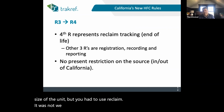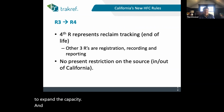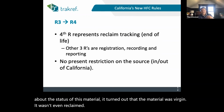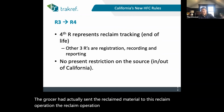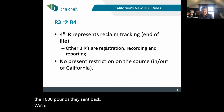We were not the supplier of the material. The supplier of the material was unaware that the material was being used to expand the capacity. And when the EPA, who was there to do kind of a photo moment, inquired about the status of this material, it turned out that the material was virgin. It wasn't even reclaimed. But the grocer had actually sent the reclaim material to this reclaim operation. The reclaim operation received, let's say, 1,000 pounds and sent back 1,000. But the 1,000 pounds they sent back were not pure virgin.